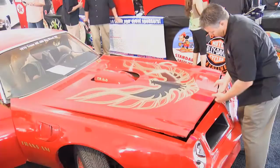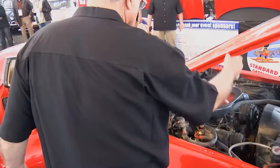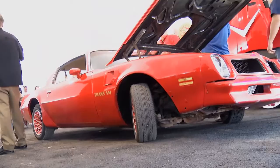You know, they're talking big block on this car. Pontiac was the first one to have the GTO with a big block. They're actually the last manufacturer to make a muscle car out of Detroit, but it also has great handling, and that's why these cars are real popular.